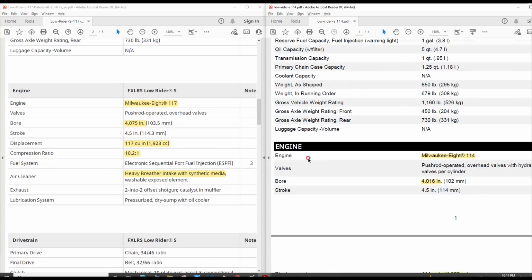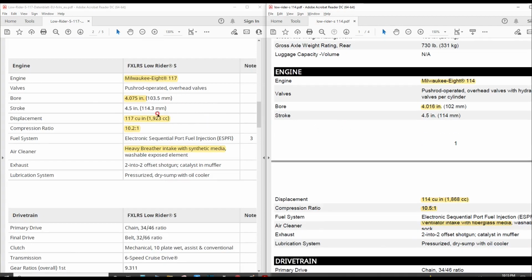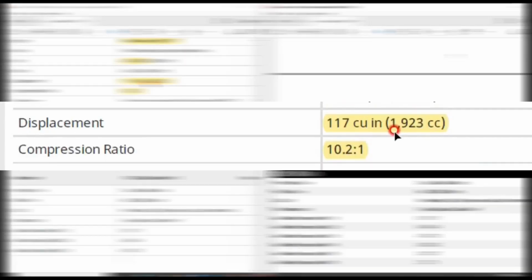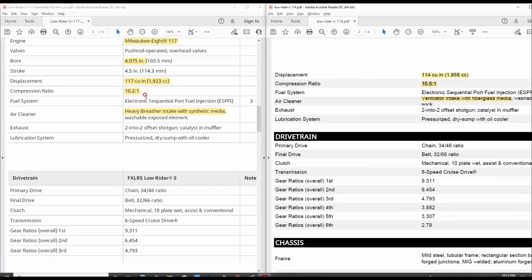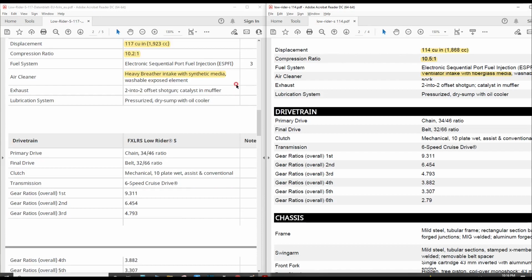This is the more interesting part here, which is the engine. You can see clearly it says Milwaukee 8 117, and the older one is the 114. The bore size is slightly larger on the 2022 version, not by a lot, about 1.5 millimeters. Displacement, clearly the 117 is larger by 3 cubic inches. You've got 1923 cubic centimeters, and then 1868 cubic centimeters on the 21 version. The compression ratio is slightly tighter, 10.2 to 1, and the 2021 version is 10.5 to 1. The air cleaner, I'll show you in the picture later on, but you'll know that the air cleaner has been upgraded, where the 2022 version has the heavy breather intake with synthetic media, and the 2021 version has the ventilator intake that we're used to seeing. So it does have an upgraded air intake system for the 22, which is quite exciting.